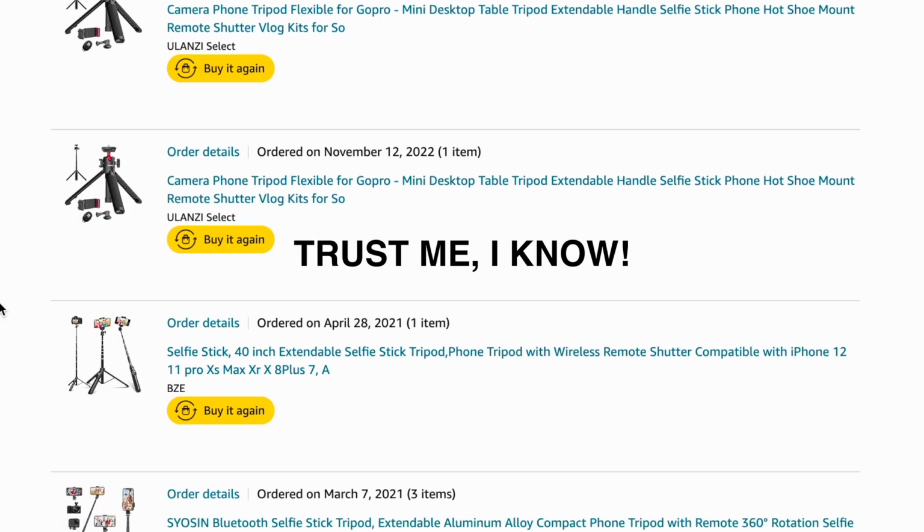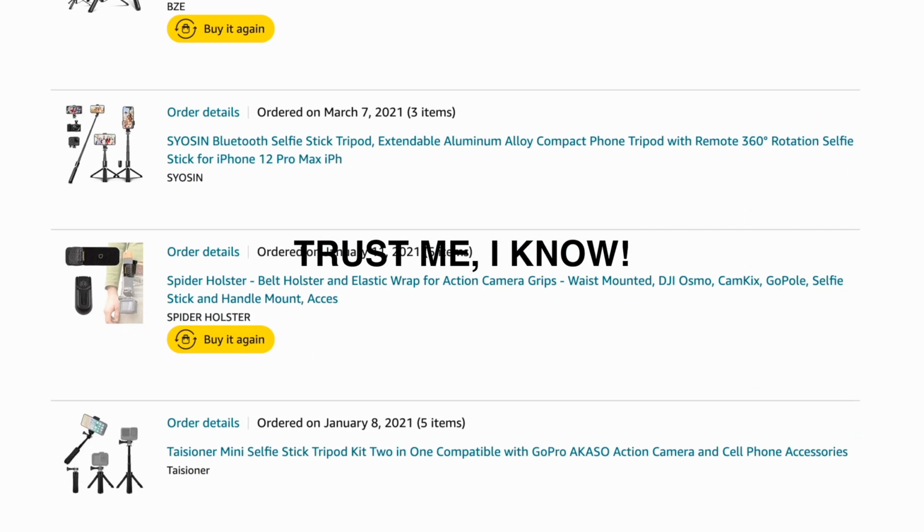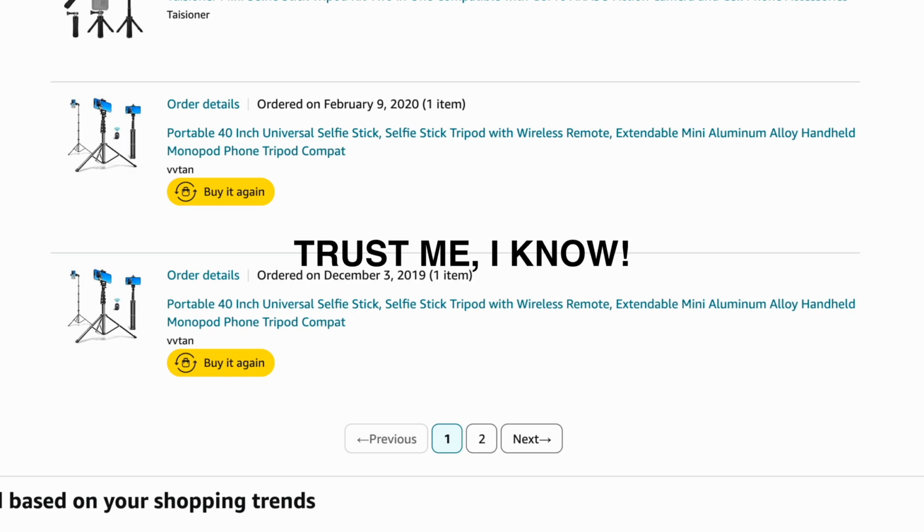A lot of the selfie sticks or a lot of the tripods that you buy from Amazon are fine, except they're gonna probably blow away in the wind. And then your phone or your camera's on top of it, boom, it hits the ground. That's happened to me more than a few times.